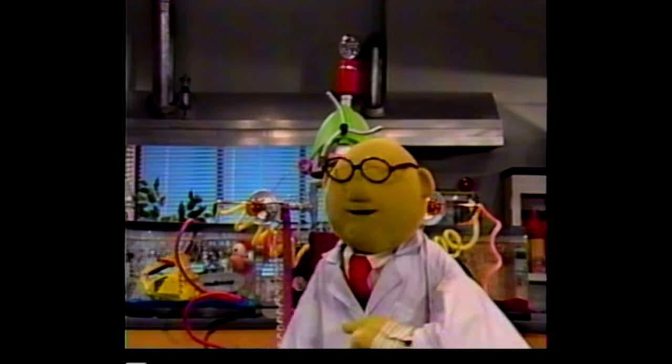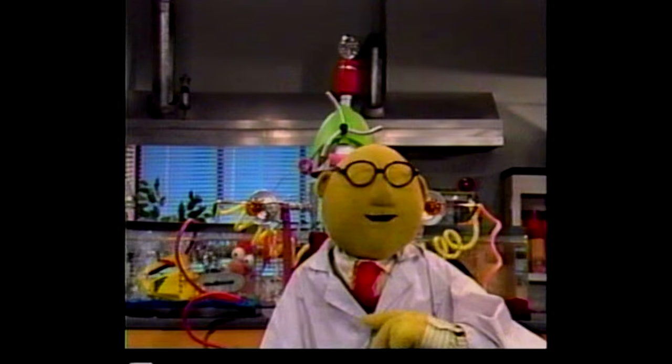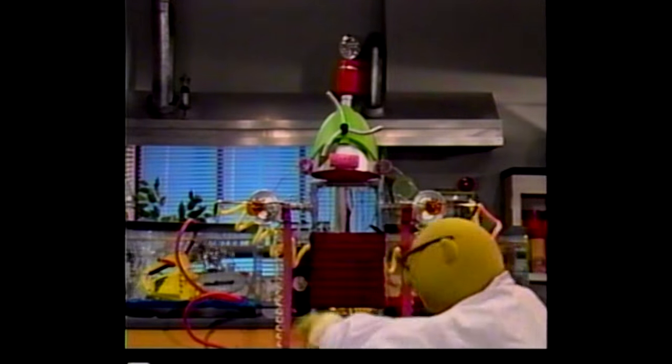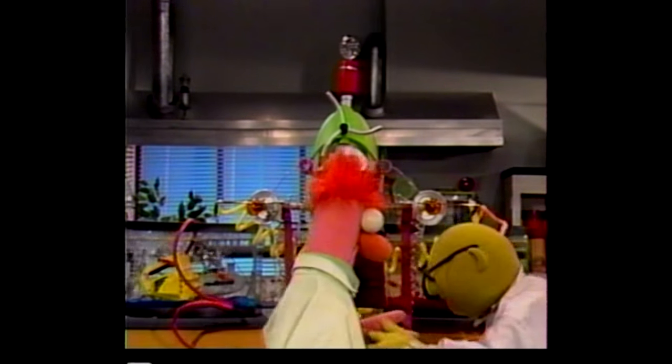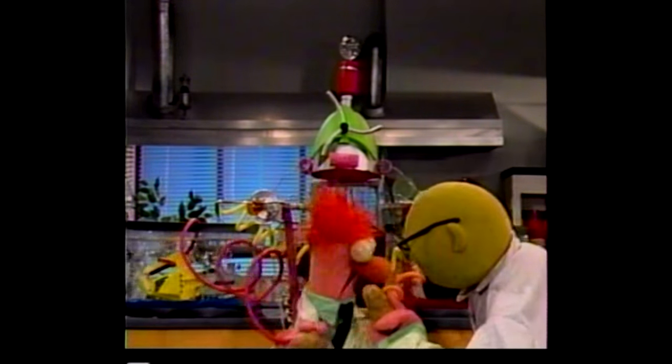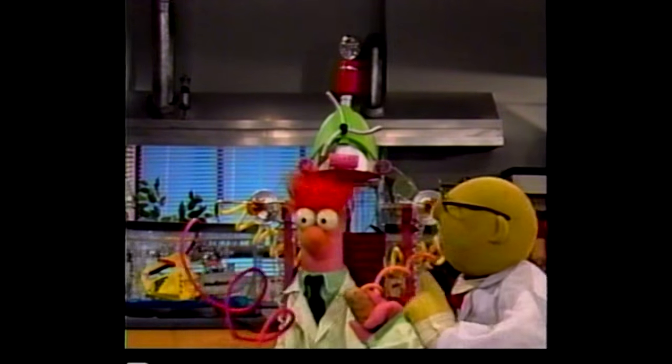Oh, well, perhaps we can use my assistant, Beaker. No! Yes, come, no, come. Come along. Come on, Beaker. There we go. Take a potato in each hand here. Isn't that lovely? And sit down in the chair. Yes, and put your head into the little thing.